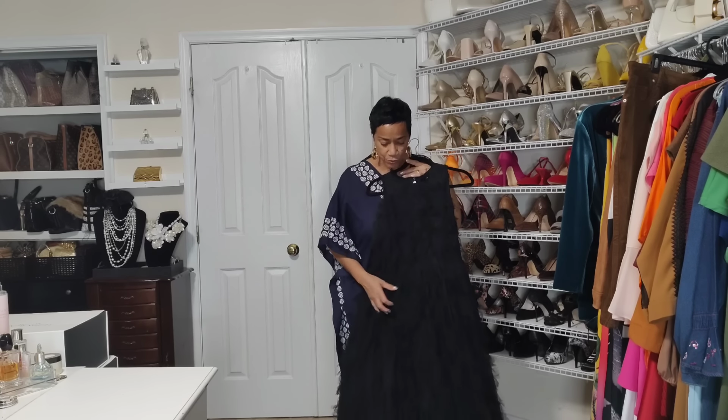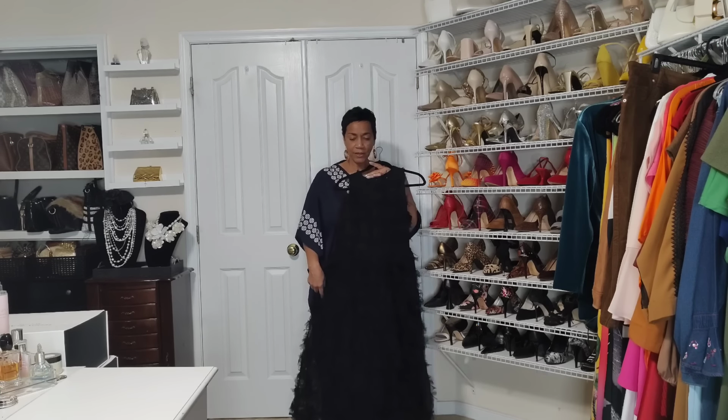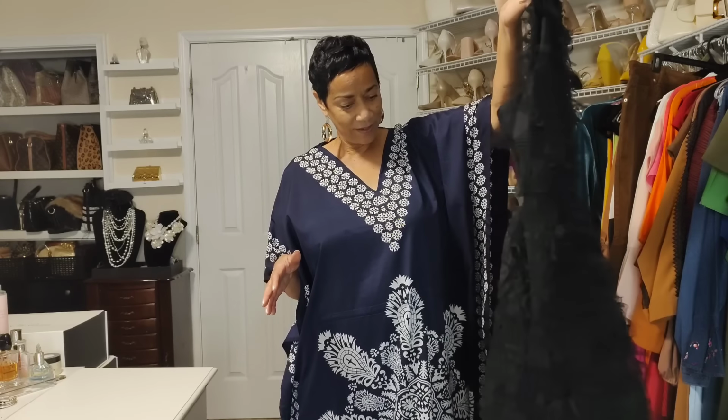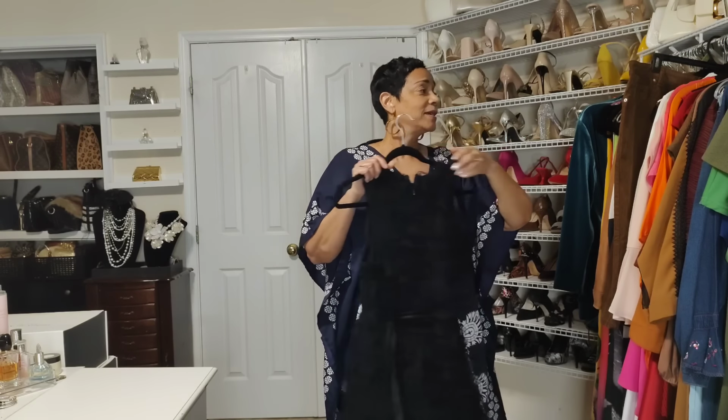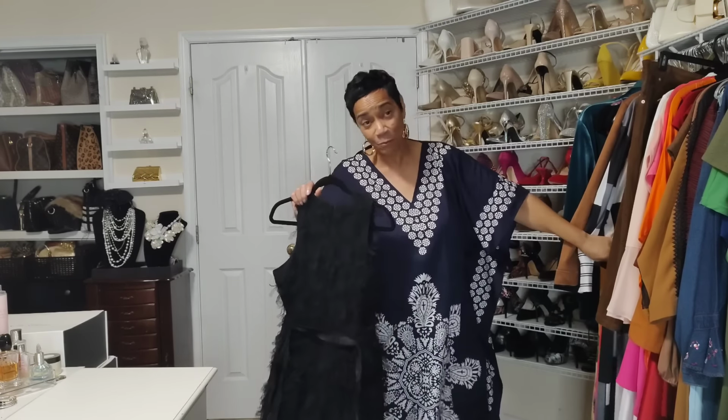Now, if that does not work, the waist works fine. So if it comes to it, I could really turn this into an amazing skirt and then just add a gorgeous top with it. So we have options. But I really, really, really love this dress. And the fact that it's black just made it even more special.